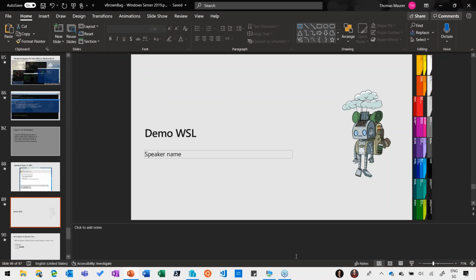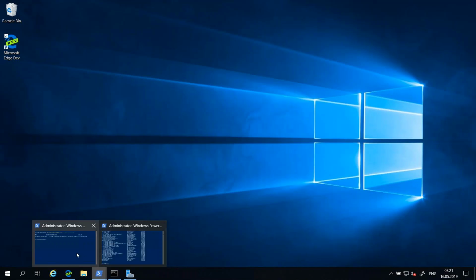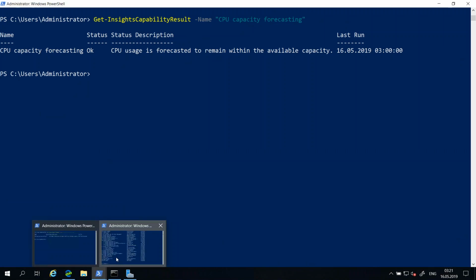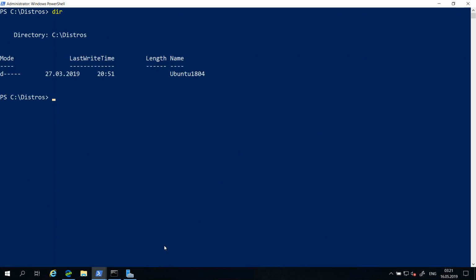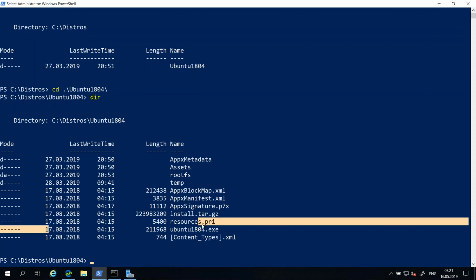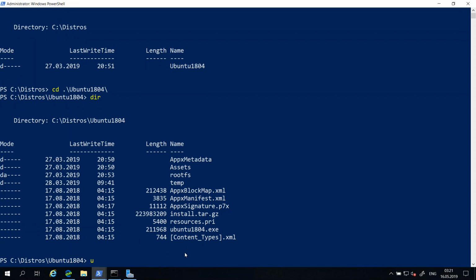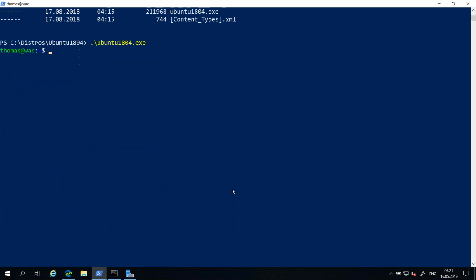Let me quickly go back to my demo environment. I'm here on my C drive, and I have a folder called distros where I already downloaded and unzipped the Ubuntu image. So I'm going into that Ubuntu folder. If I have a look at that folder, you can see I have multiple files, but the most interesting one here is the Ubuntu.exe. If I run that, I'm now starting the Windows Subsystem for Linux with the Ubuntu distribution.